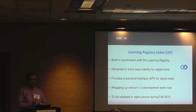But just to talk about the tools that we're building on top of these various more core technologies, the Learning Registry Index is one of them. This is built in coordination with the Learning Registry product. As Jim mentioned, the Learning Registry is a transfer mechanism that allows for that data to be stored and move around different nodes and repositories. We're building a service layer on top of that that allows some searchability to occur.